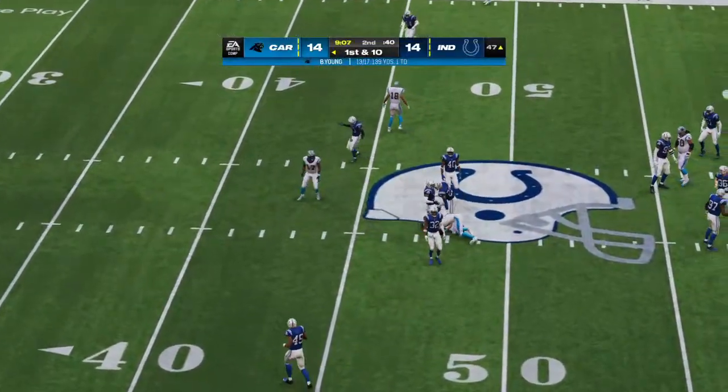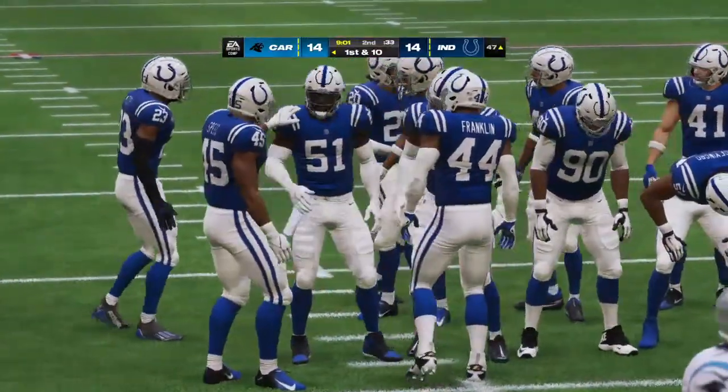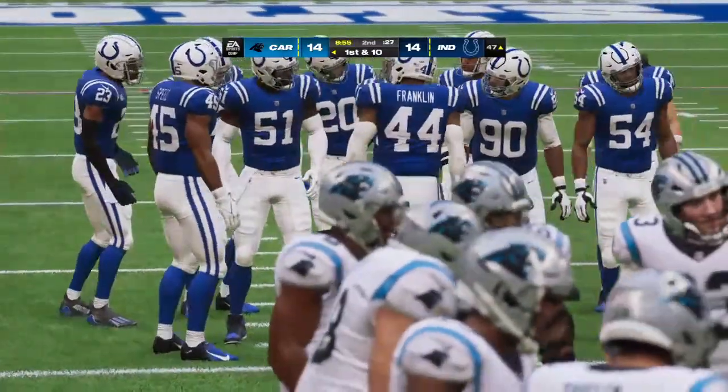To throw on second down is Young. Open here, Adam Thielen. And he's going to be touched down, but he's got the first down. This has to go down as one of the simpler routes in the playbook, but oh so effective. Nice completion there. Keeps the sticks moving.